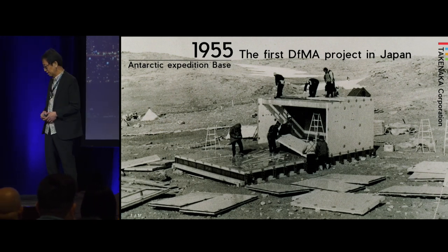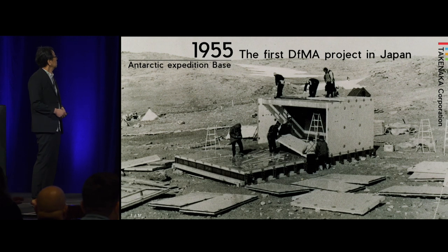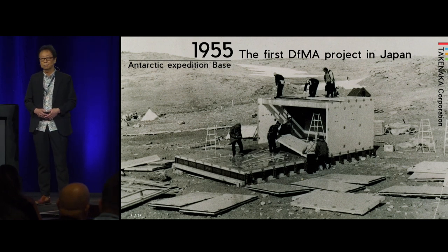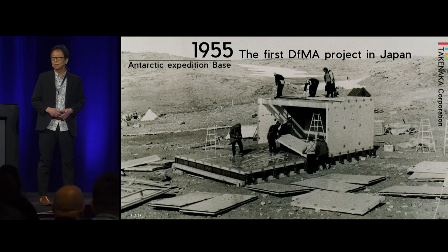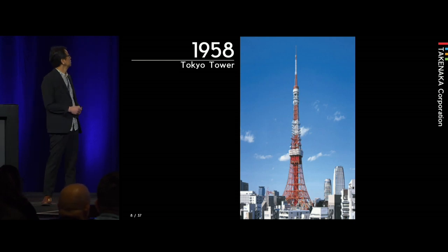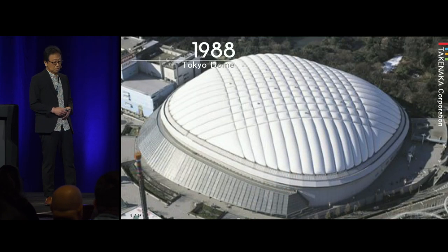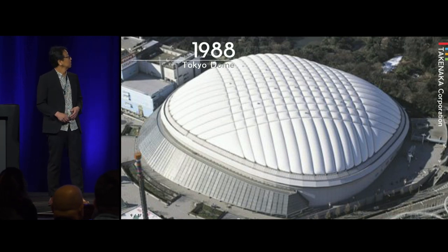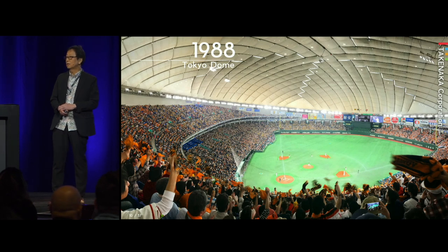Let me show you our history of challenges so far. In 1955, we worked on the first DFMA project in Japan, which was the base for the Antarctic Expedition Dispatch Team. In 1958, Tokyo Tower, the first broadcasting tower in Japan, which was the tallest at that time. We designed and built the first air-supported dome, Tokyo Dome. In this project, we used computer-aided design for the first time. It was one of the biggest challenges in our history.